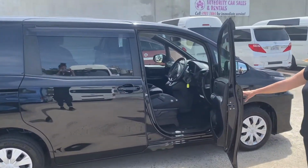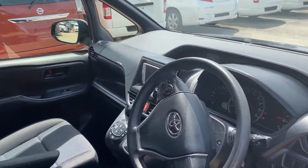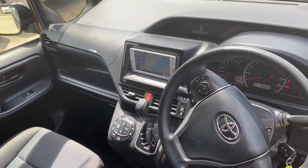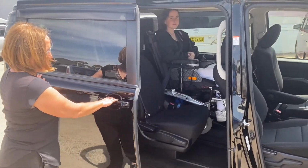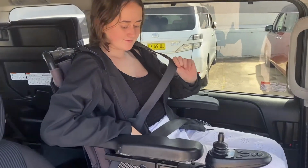This is a 2015 Toyota Voxy WellCab. It has a black metal exterior and a dark grey black interior. The stereo has radio and reverse camera and can be replaced with a touchscreen media unit if required. It is an automatic with dual AC and stereo controls on the steering wheel.